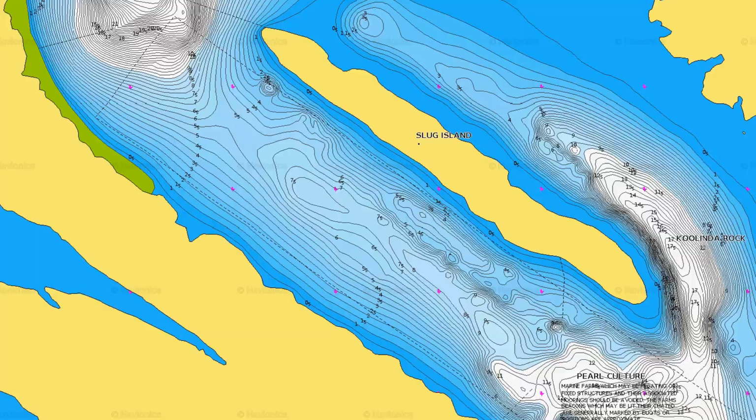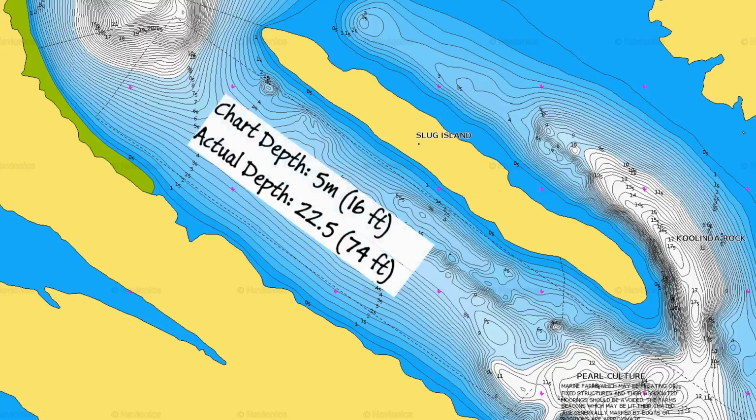We're almost into the Horizontal Falls. We're just clearing Slug Island on our port, on the left, and we're a bit wary about the chart. The charts are telling me I'm only in a few metres of depth. But I've got 21 under keel, so we're in 22 and a half metres of water.